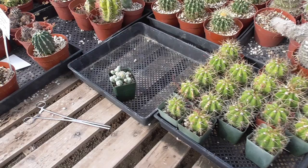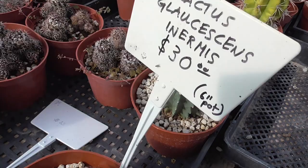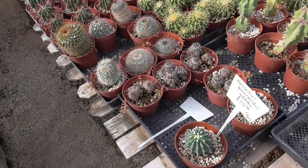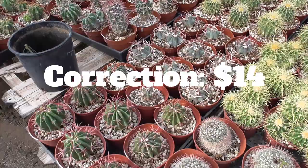Ooh, look at these. Ferocactus glaucescens, enormous, and without spines. It's not too bad, I'd say. I don't have one of these. I have the ones with the spines. Ooh, look at that. And these like 6-inch pots, I'm guessing, are probably $13 or $15. It's just my guess. Saguaro.